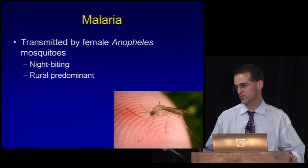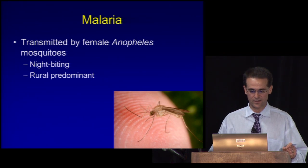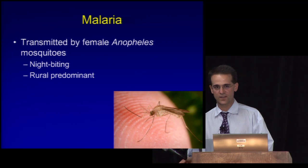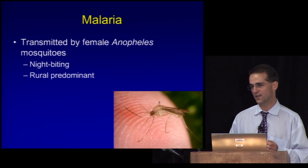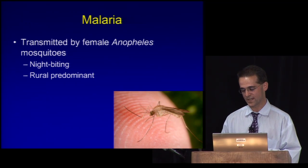Malaria, as you may know, is transmitted by mosquitoes. And the mosquitoes that transmit malaria predominate in rural areas. So there's usually more malaria in the countryside than in cities. And they're also night-biting mosquitoes. So sleeping under bed nets usually is pretty good at protecting against malaria.